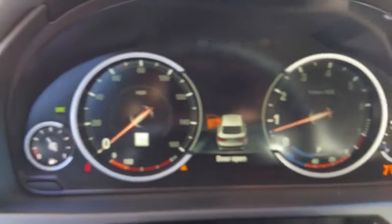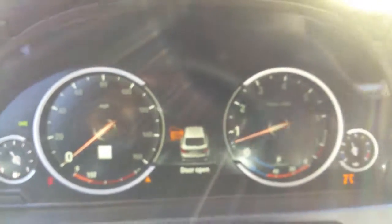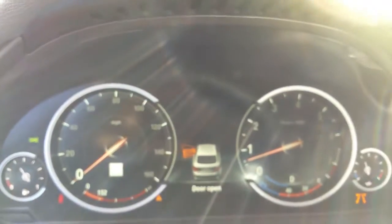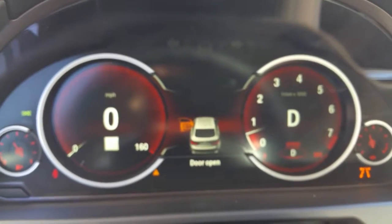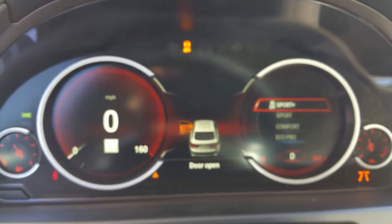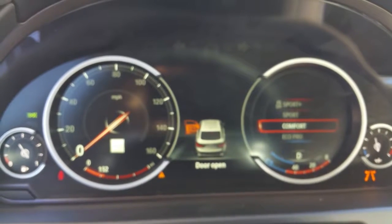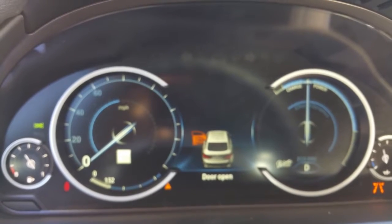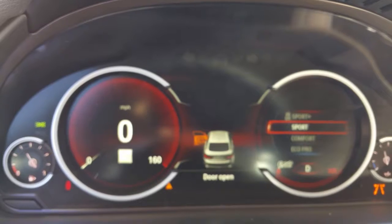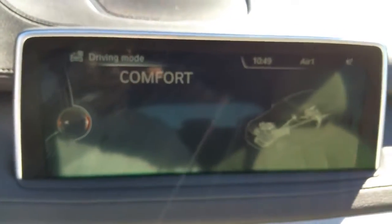This one does have the upgraded digital dash too, which I think premiered about a year or two ago on the 6 Series. So depending on what setting you're in, it'll change it up. So you can go up to the sport mode, changes up the colors, what you see in the dash. Then you can see it starts out in the normal comfort mode when you turn on the vehicle. Then you get the Eco Pro, you see a lot of blue. So it's kind of a neat design. Go back to the control there. Also, indicator will come up on the screen too for us there.